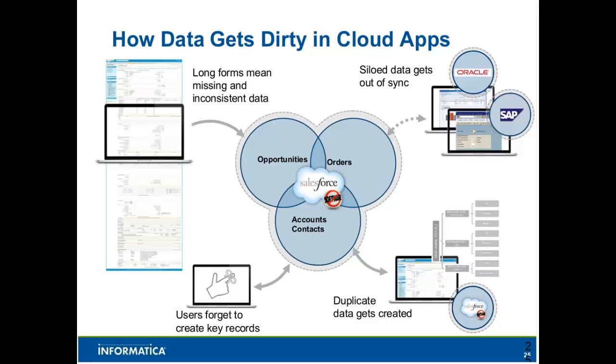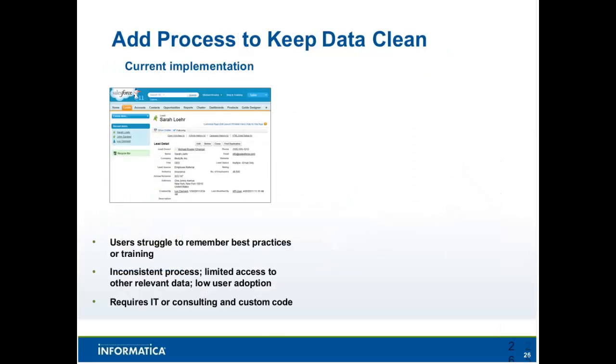And so that's really how the data inside our Salesforce organization that was pristine gets really dirty. People miss out data, they go through inconsistent processes, they forget to add stuff, things get duped, and of course maybe that SAP data in a different system of record doesn't get updated, or in fact it just doesn't know it should be updated. So really that's the main value prop of Cloud Extend. We're going to add process to help keep all of those things clean.